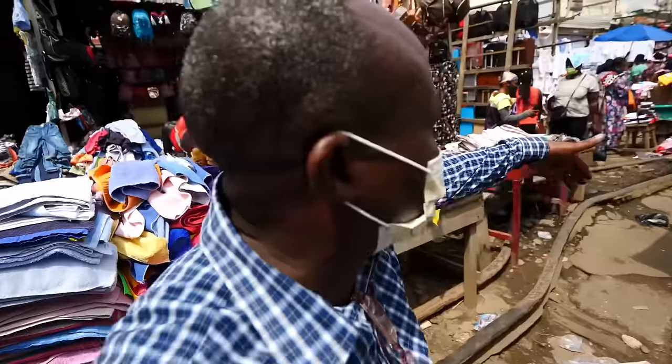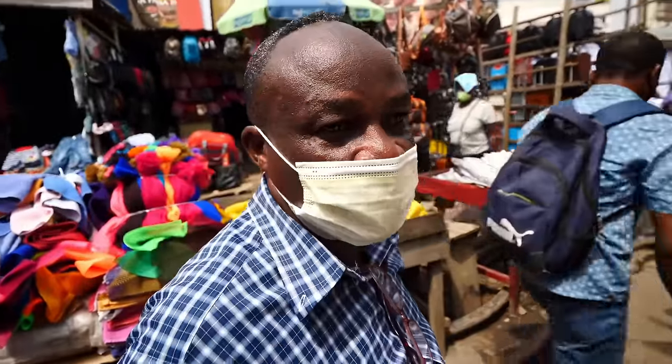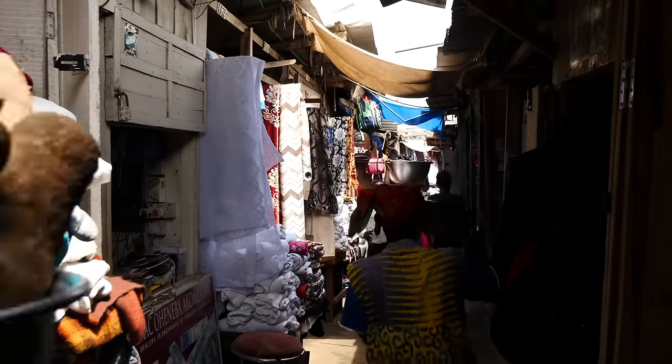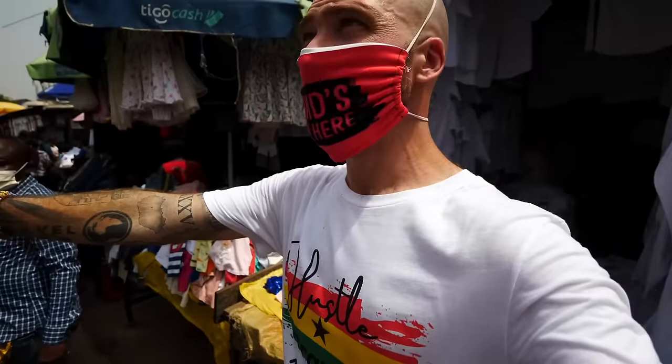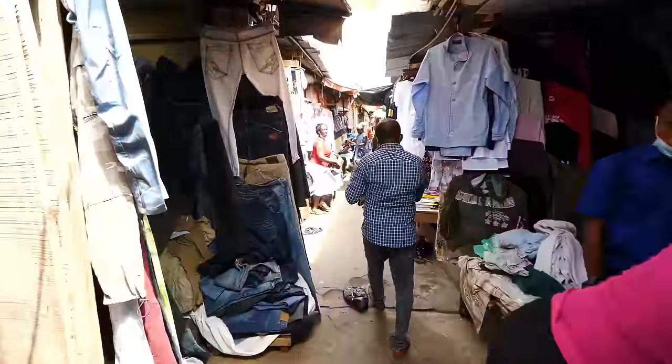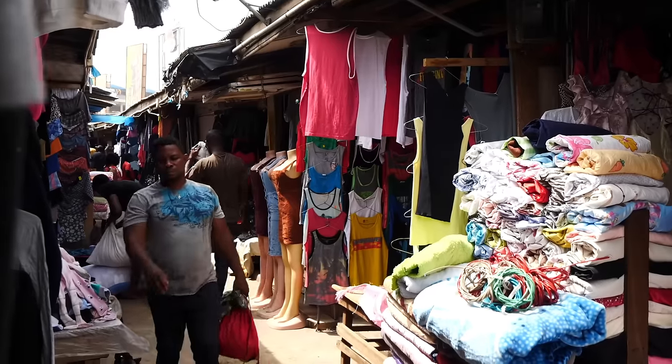Really be careful. All the way around here is for secondhand clothing, all the way from Europe, Asia, and what have you. If you're in the States, this would be something similar to a flea market. So all used goods, everything here. If you wanna buy a bag, they have luggage as well. They have clothing, jewelry, rings. Now we're getting deeper and deeper into the market. Many different types of vendors.